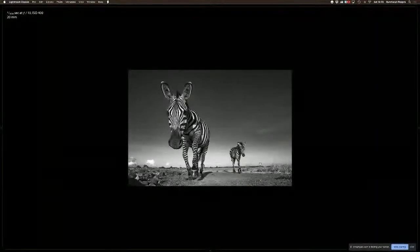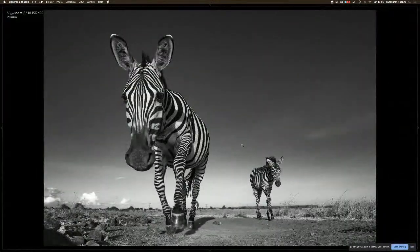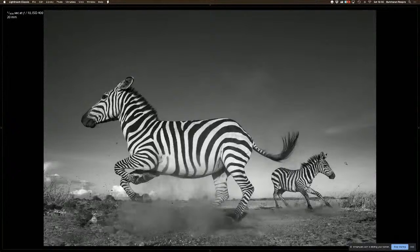Oops, what have I done wrong? Let me try and see. Here we go. So again, we're talking about trying to get herbivores walking towards me. And this is one of those shots. This was one of those moments where, yes, I got it, and I got it so well, even more wild. Again, beautiful stuff.